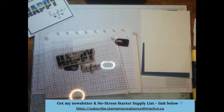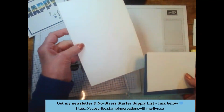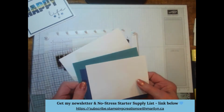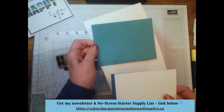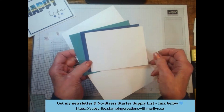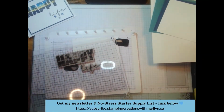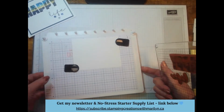So, pardon me. I'm starting with our usual 8.5 by 5.5 base. I have a layer of, now wouldn't you know it? Can't remember. Lost Lagoon, 5 1/4 by 4. Then I have a layer of Misty Moonlight that is 5 1/8 by 3 7/8. And then I have the white layer I'm going to stamp on. And I have a spare one just in case I mess up the one that's on the embossing or the Stampin' Positioner.